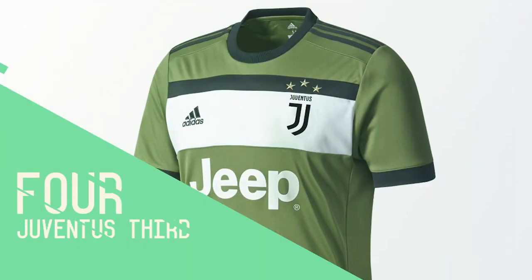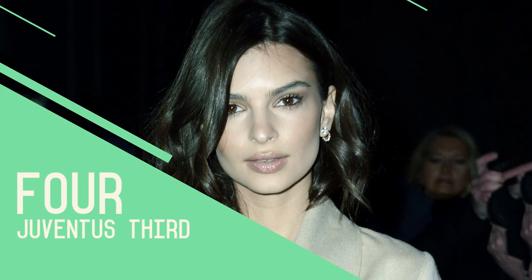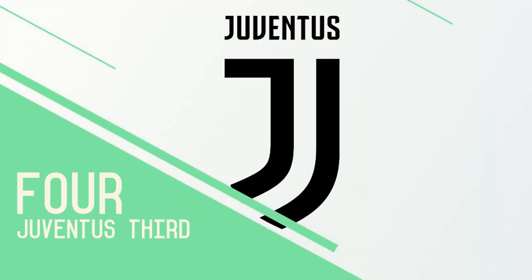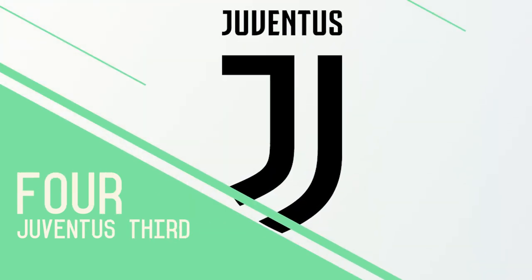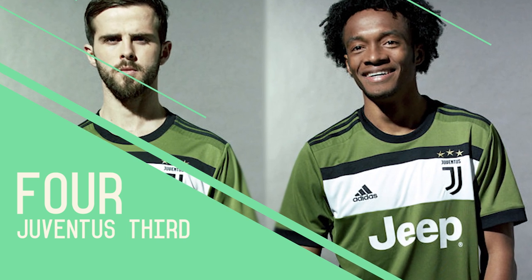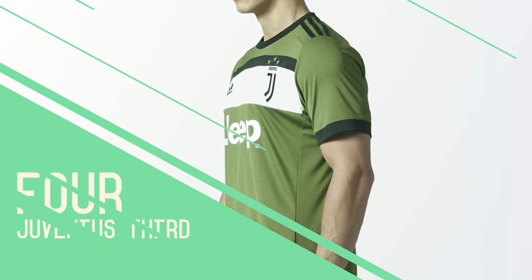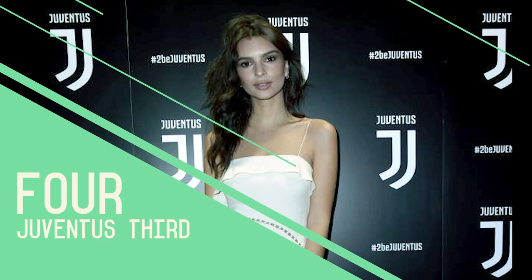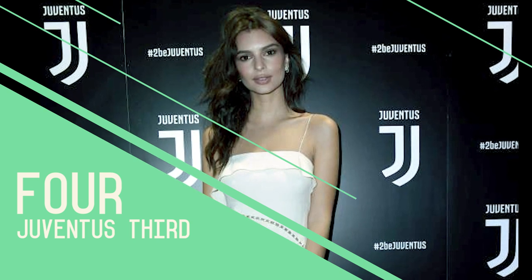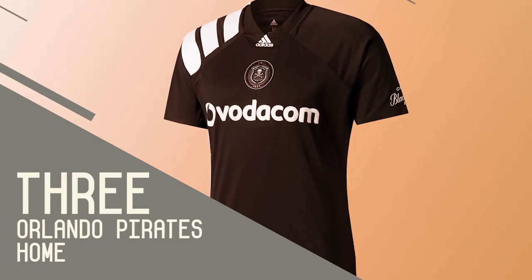All green and nice is Juve's new third kit at 4. Juventus went wild in January and invited Emily Ratajkowski to a party in Milan whilst revealing their new J logo. It's all gone very lifestyle over in Turin, and this craft green kit, produced by Adidas and designed by a real-life Juventus fan, is a glorious lesson in Italian simplicity. And also a glorious lesson in what happens if you invite supermodels to parties. Good things happen when you invite supermodels to parties. Try it.